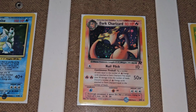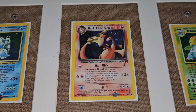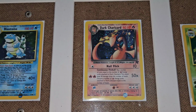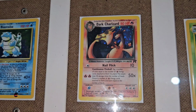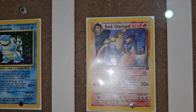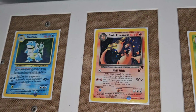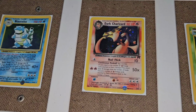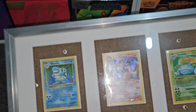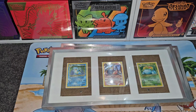Maybe I was a little bit older, a little bit wiser by the time Team Rocket came out, and I wasn't playing the game as much. So this sort of went straight into a sleeve. I think that would actually grade okay, that Charizard. Centering's pretty good. The holo foil pattern, there's very, very limited, if any, scratches. And I checked out the back of the card not long ago. It's in really, really good condition. Maybe it might grade a 7 or something. But anyway, they're the 3 that I kept. They're the 3 that I could not let go of from when I sold the whole collection over 10 years ago.